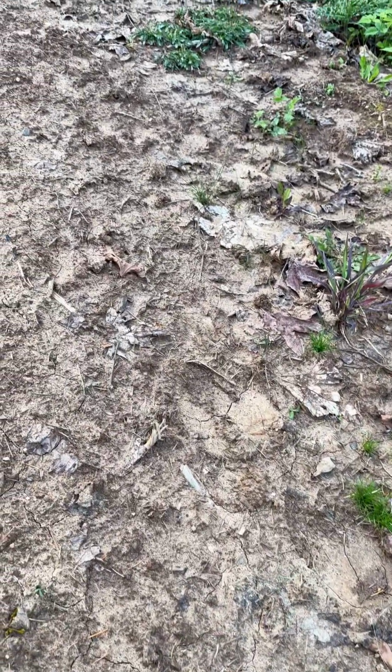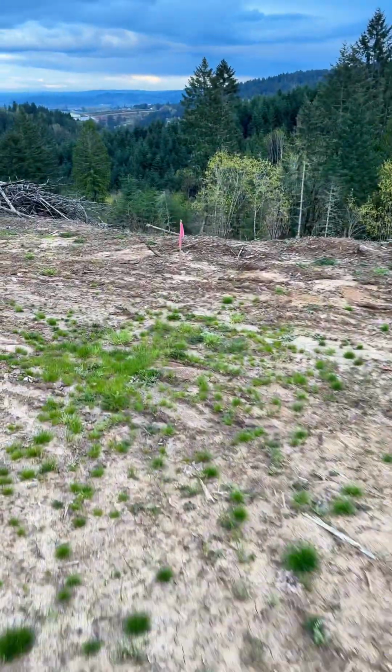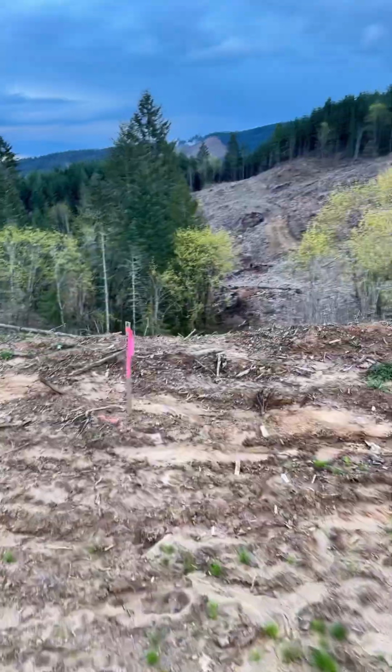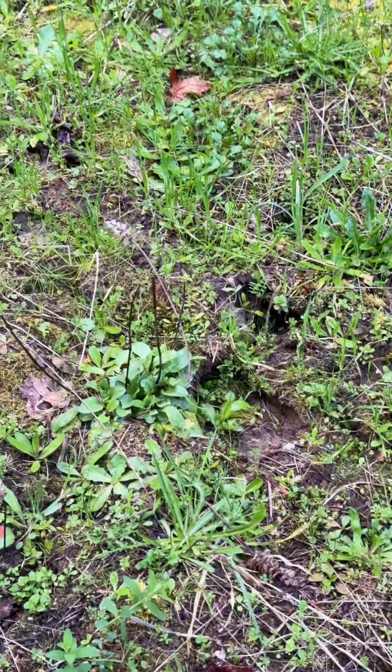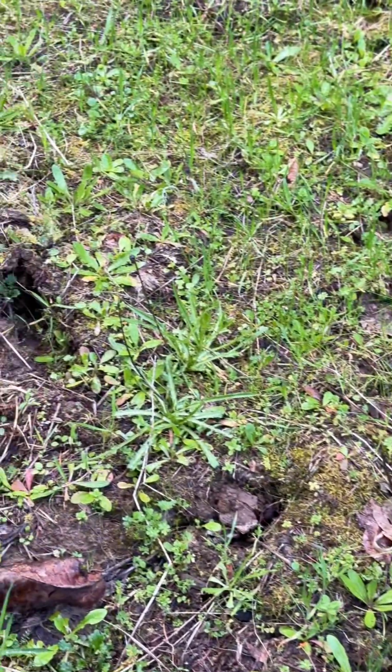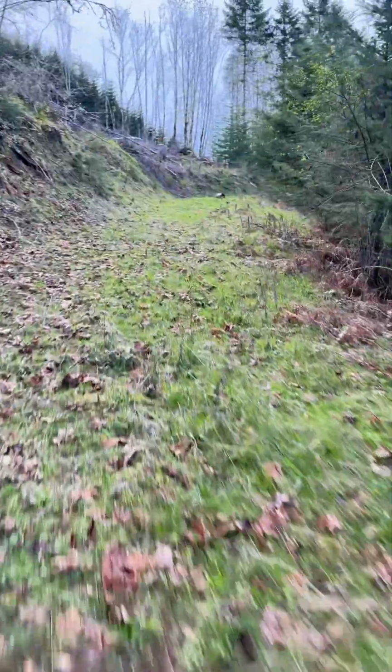I saw some elk tracks along the way, so I just wanted to document those, that there definitely is some active activity going on there. And this is looking over to number 6. I saw some really good tracks along the road that goes from the access road that number 4 is labeled on over to number 6.